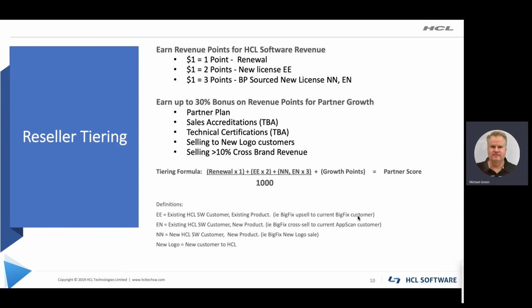Then on top of that, there's another way to move up tiers even more quickly, and that's by earning bonus points on the revenue points for partner growth. So you can earn up to 30% bonus on your revenue points by doing things like creating and following a partner plan, earning sales accreditations, technical certifications, selling to new logo customers, and selling cross-brand revenue.